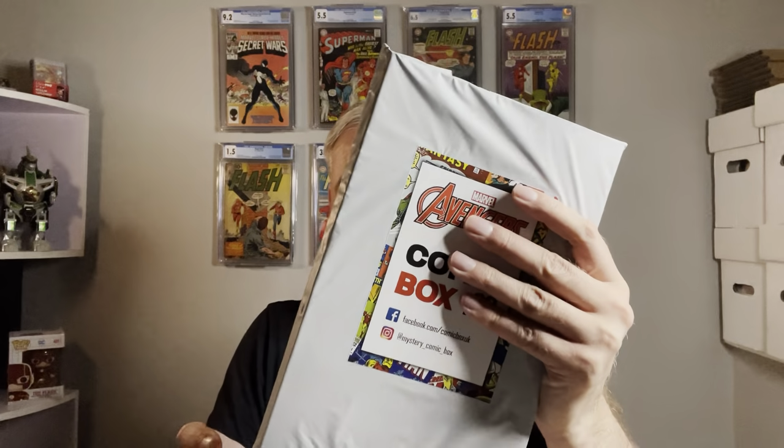So we also got the additional 10 comics. I'll get into these. We'll have a look what they are. I did forget to mention, I think the minimum value of these boxes is £55. So regardless of what you get, it's a pretty good buy.